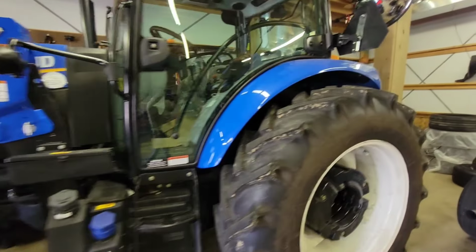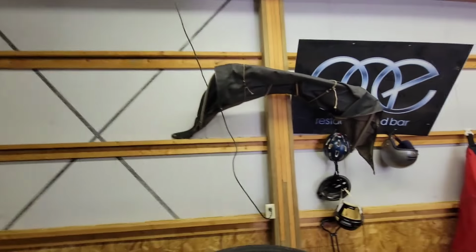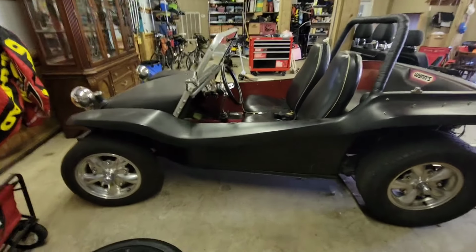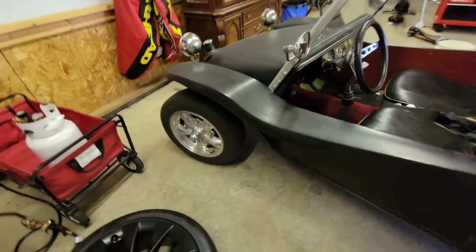I got one more thing I'm going to show you, but I'm not going to show you the license plate if I can. Wow, wheels. Oh, he's got a Jeep somewhere too. Look at that bad boy. I'm going to have to get this off of him one day. Oh my goodness. I want this thing so bad.